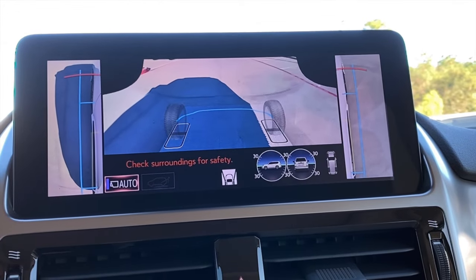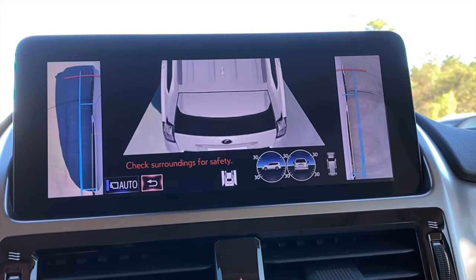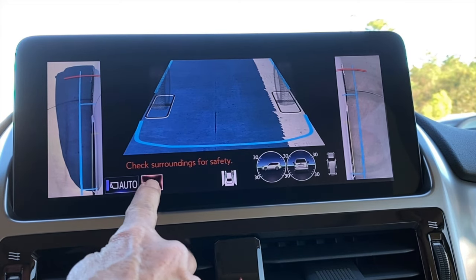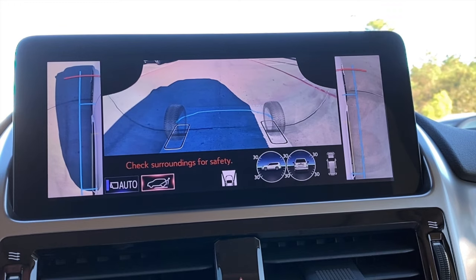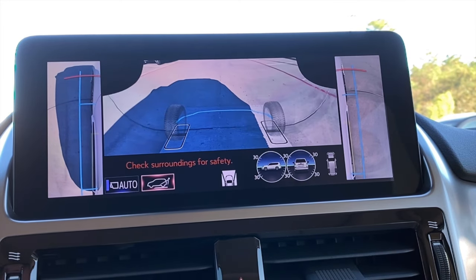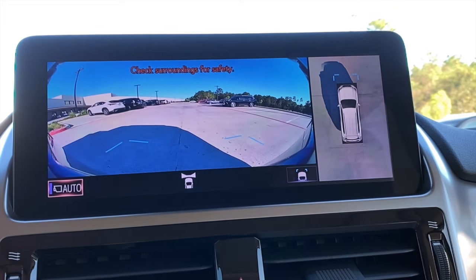When you're ready to disengage low four, come to a complete stop. You can check your surroundings. Front of the vehicle. Switch to a close-up of the rear and below the rear of the vehicle. And when you're ready to disengage low four, shift to neutral, push the dial in, and turn to the left. And your panoramic monitor will return to their normal drive mode settings.